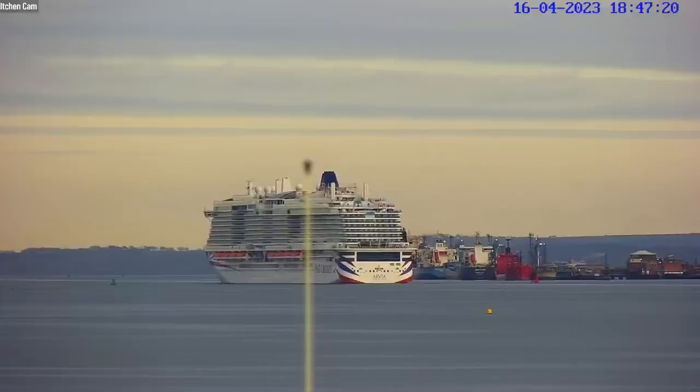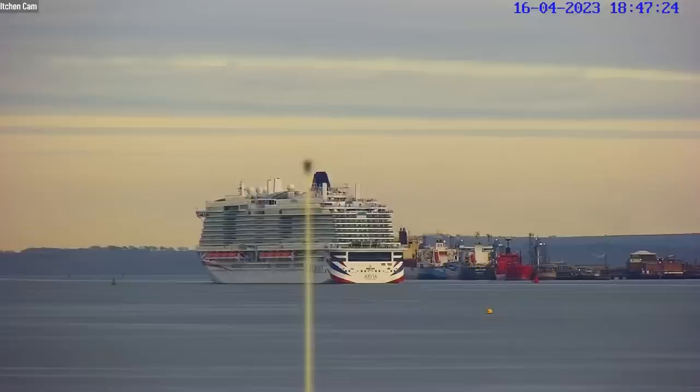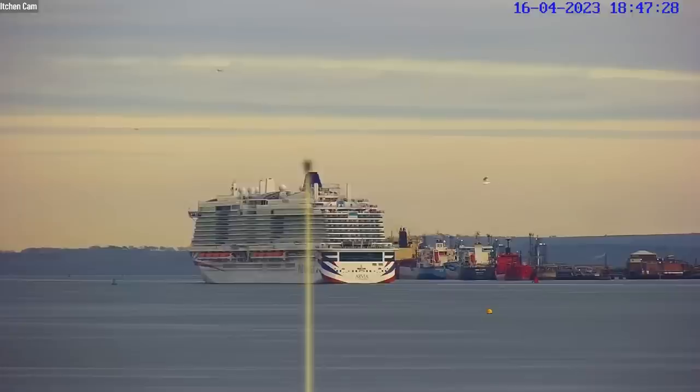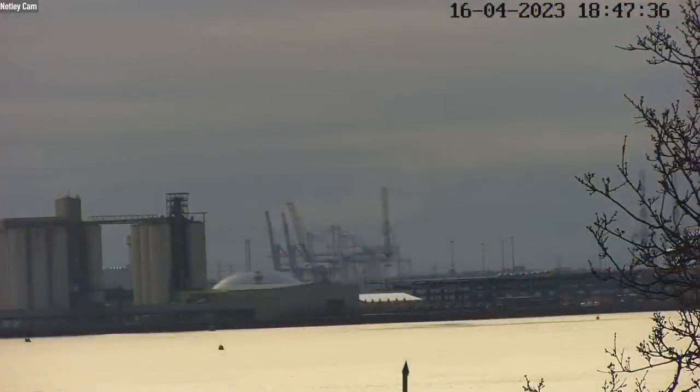If we can see anything on Netlycam, actually, strangely enough, it has the best view. It sneaks around the corner a bit. Quick look on Netlycam. Yes, just coming from the right hand side from behind the tree.